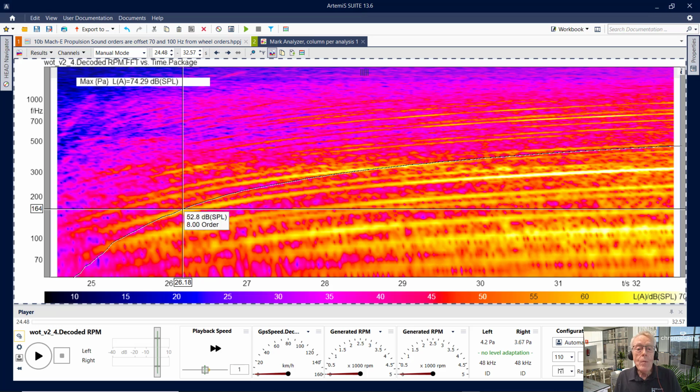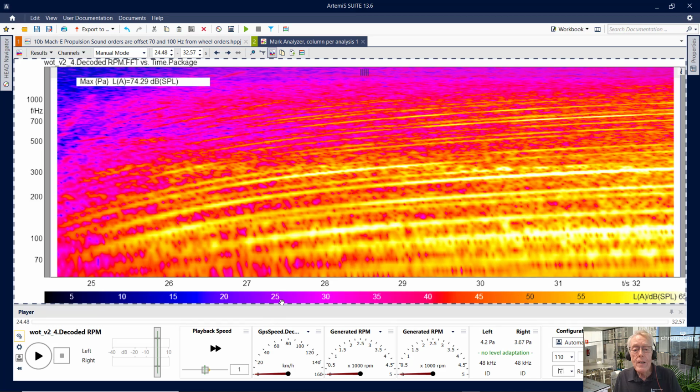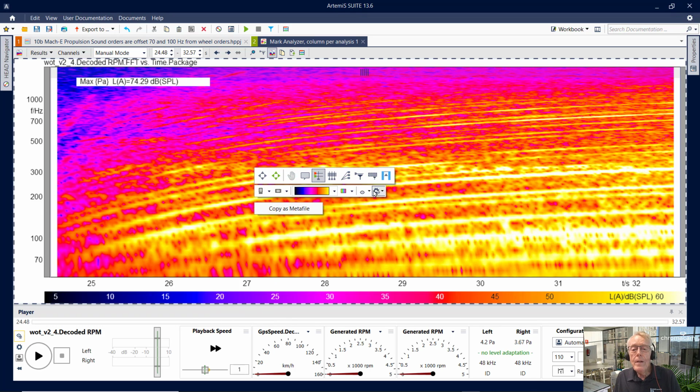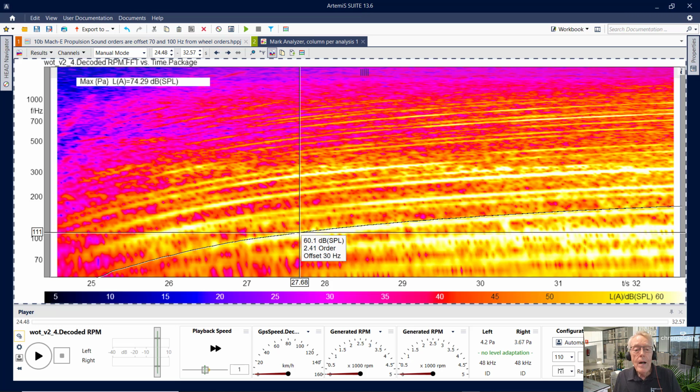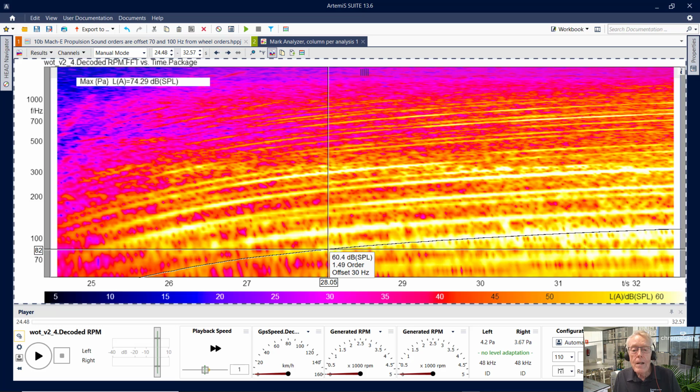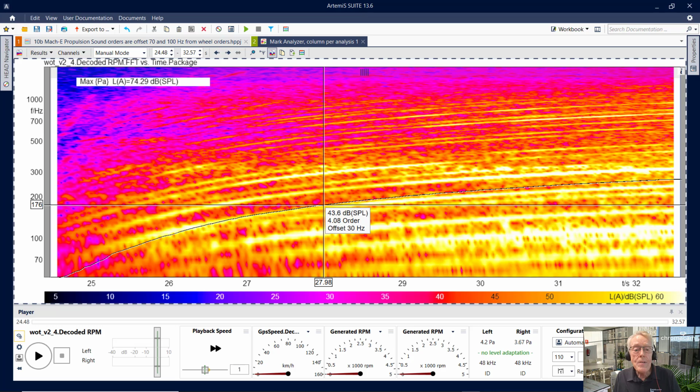So what can we do? We can do the offset. So I found by a little experimentation, let me just rescale this a bit, that if I do an offset of 30 hertz, some of these synthetic orders align very nicely on 30 hertz, like that one. That is a 2.25th order aligned on 30 hertz, and this is a 1.5th order aligned on 30 hertz. Okay, nothing else aligns. See, they start to deviate.